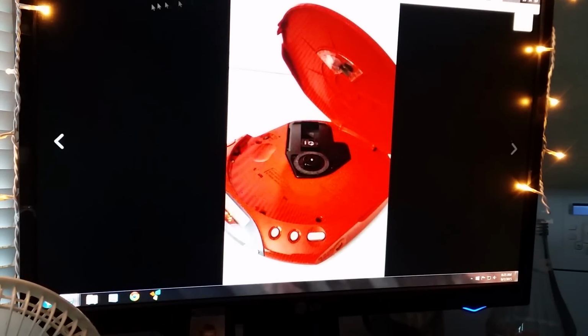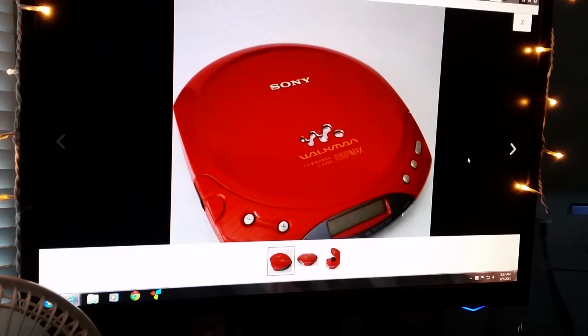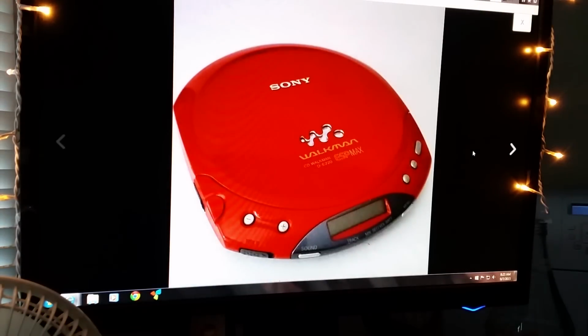Next item, hang on, let me go back to the beginning. This is a Sony Portable DVD. No, wrong one. Sony Walkman DE222 ESP Max, and that sold for $20. Buyer paid shipping. Color ones do interesting. They have, I think, yellow and, of course, black and silver, and the red. Usually I pick these up, like I said, for 50 cents to $1, and they sell all day, every day.